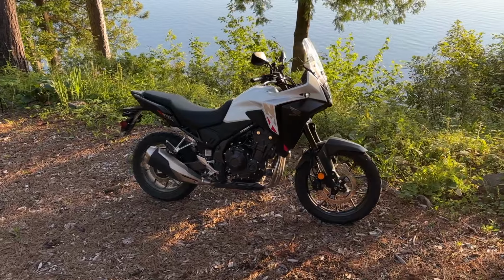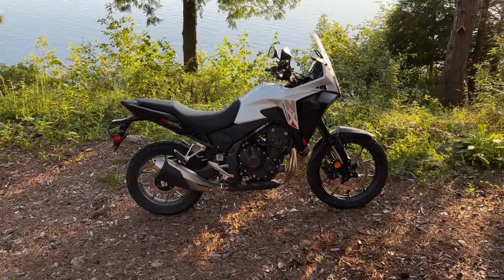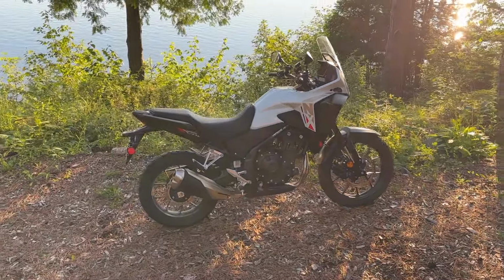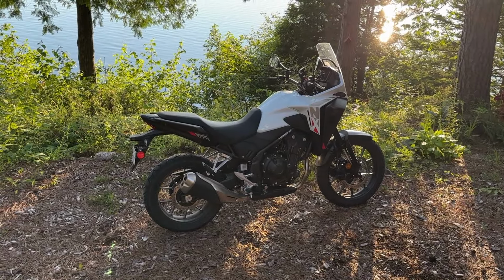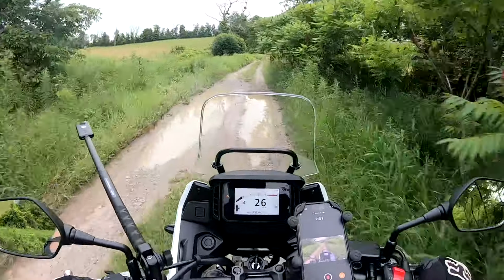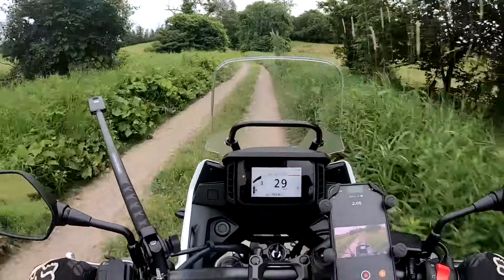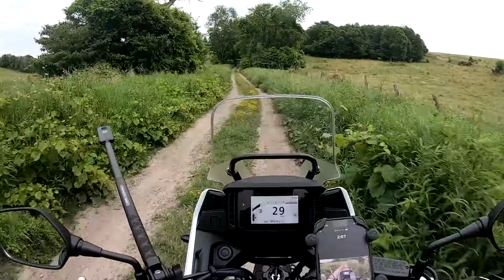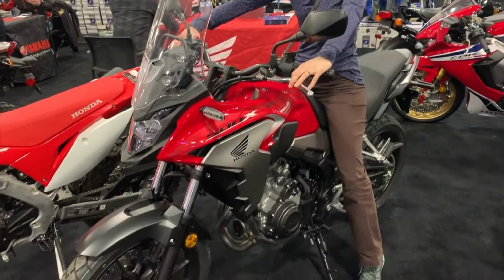First, a quick description of the NX500. This is a 432-pound small adventure bike that costs $7,400 US or 9,400 Canadian. The Canadian price, however, includes freight and PDI, so considering the exchange rate, the bike is a much better deal in Canada. The NX500 is an update of the long-serving CB500X adventure bike with a few tweaks, the first being styling.